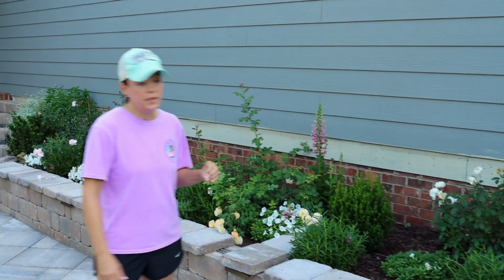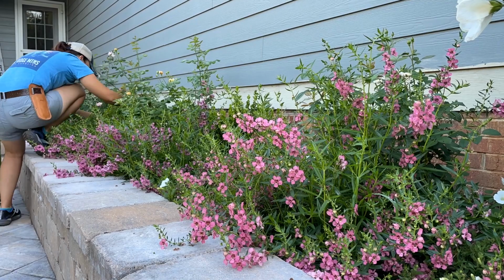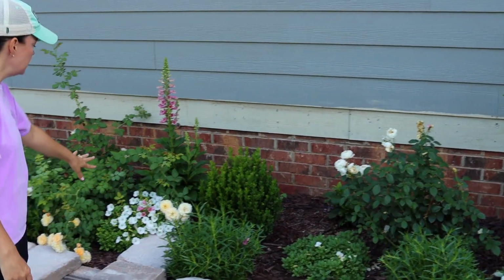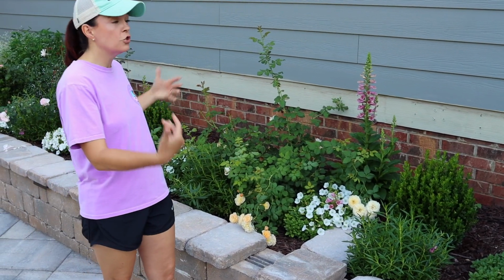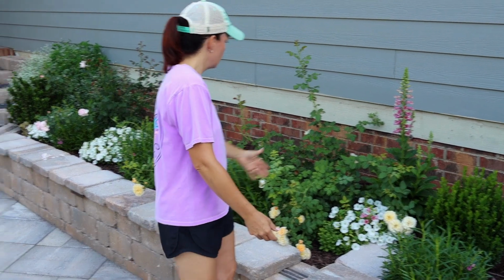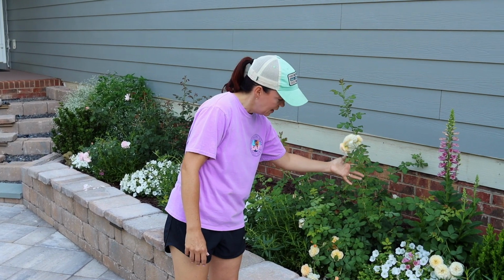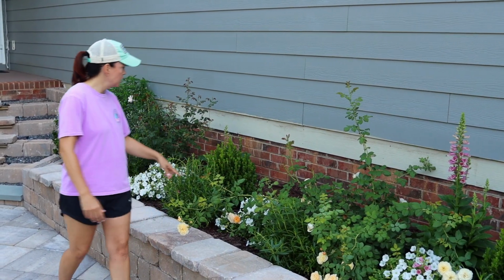Now, we were here just a couple of short weeks ago, and I really cut back both the Cascade Pink Angelonia and my Super Petunia Mini Vista White petunias. So I wanted to show you how they are doing. Roald Dahl, I think I need to come in here and make a bouquet and get him limbed up a little bit. But they are doing really, really well.